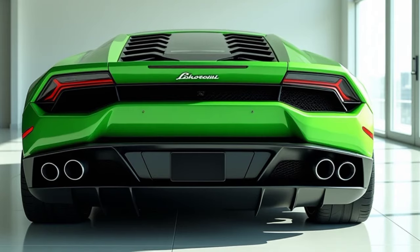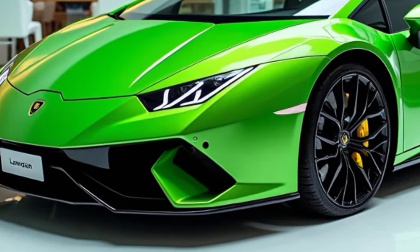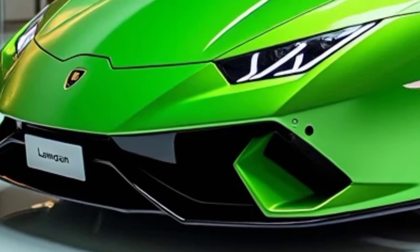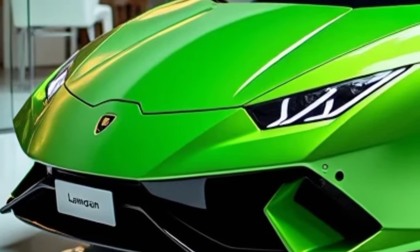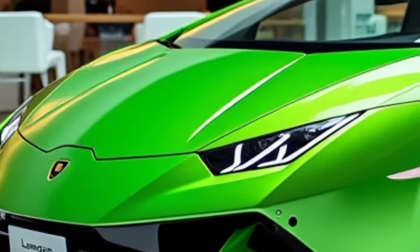The rear end features a diffuser and dual exhaust outlets that not only contribute to its aesthetics, but also improve aerodynamic efficiency and downforce. Every curve and contour of the Huracán serves a purpose, ensuring maximum stability and control even at blistering speeds. Inside, the Huracán is as much about luxury as it is about performance.